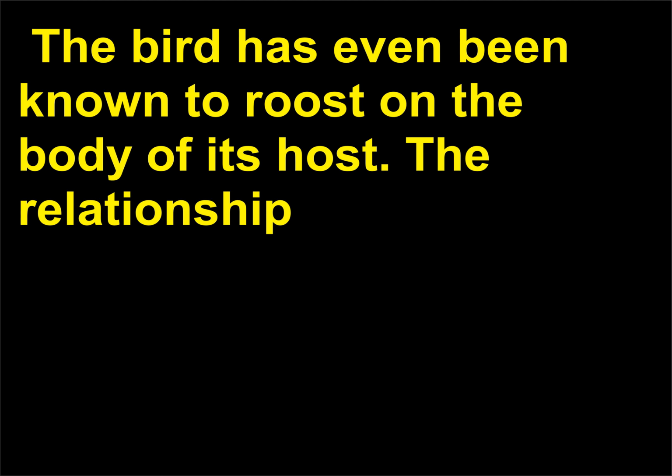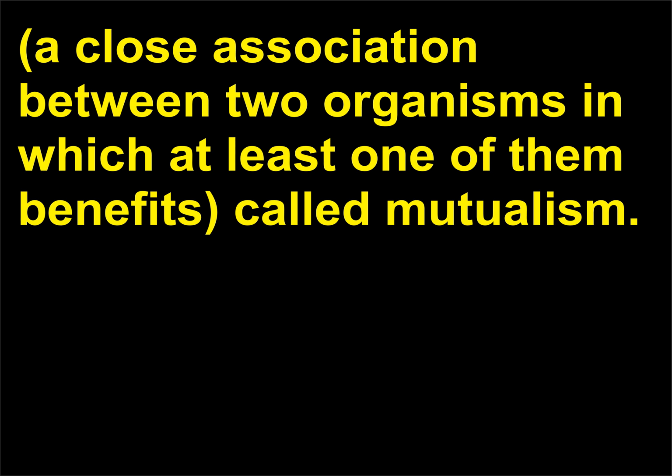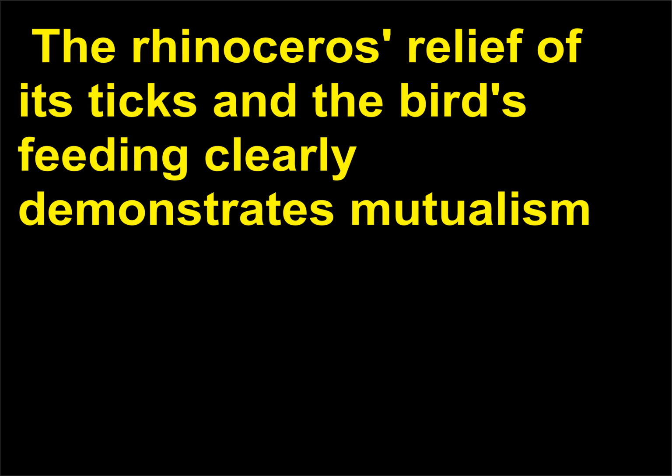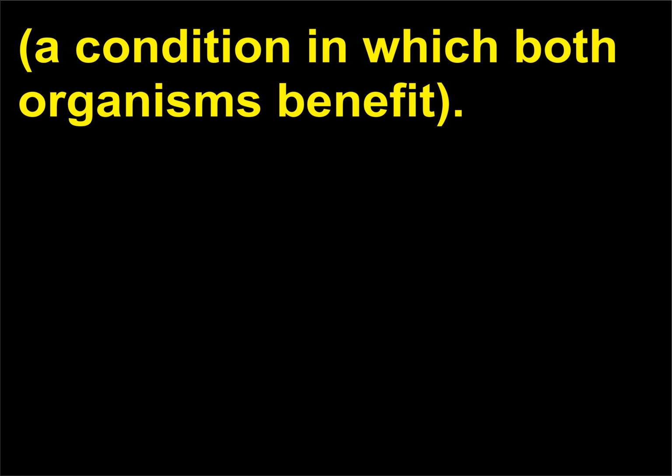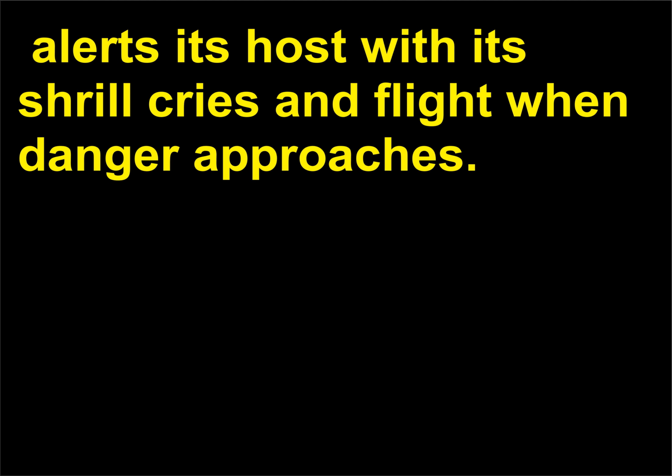The relationship between the oxpecker and the rhinoceros is a type of symbiosis, a close association between two organisms in which at least one of them benefits, called mutualism. The rhinoceros relief of its ticks and the bird's feeding clearly demonstrates mutualism, a condition in which both organisms benefit. In addition, the oxpecker, having much better eyesight than the nearsighted rhinoceros, alerts its host with its shrill cries and flight when danger approaches.